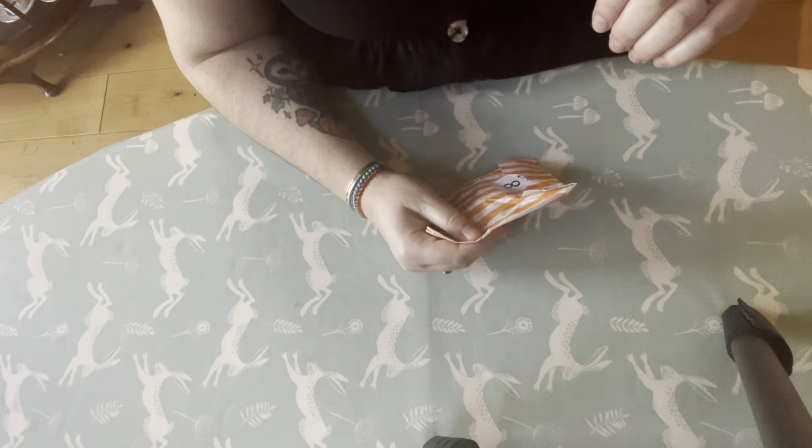And here's the colour. Oh. I brought one with me as well because what I want to do is lay them out and see, because this is going to be a fave, I think. Yeah. Oh my lord.